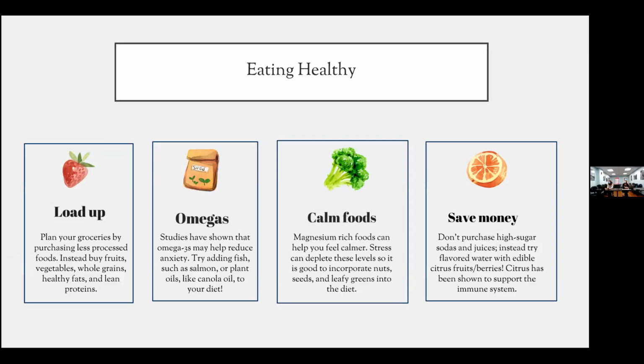Studies have shown that omega-3s may help reduce anxiety, so try adding more fish, such as salmon, or plant oils like canola oil into your diet. Magnesium-rich foods can help you feel calmer. Stress can deplete these levels, so it's good to incorporate nuts, seeds, and leafy greens into the diet. And then some other examples of magnesium-rich foods include avocado, chickpeas, tofu, and bananas.